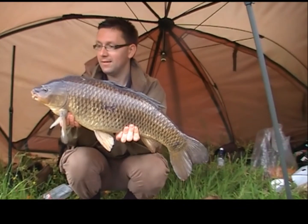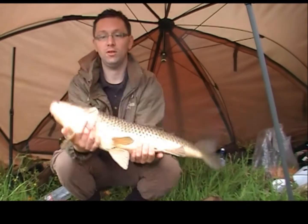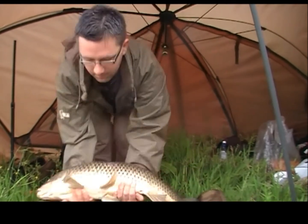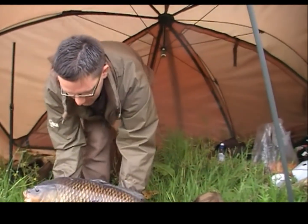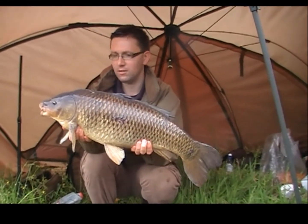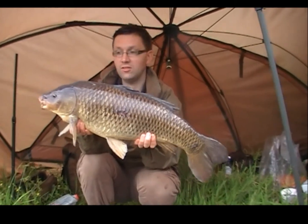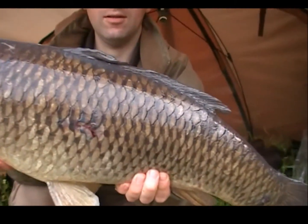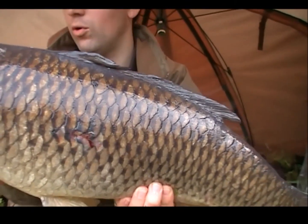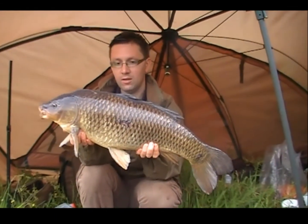It certainly did. Just watching the water, and a bit like last week, but the one last week was about five or six pound bigger. It was a bit bigger. As you can probably see, there's a nasty gash on the flank of this little common. I must add that's down to spawning. And I have treated it like I do with all our captures. There's a slight little mark on the other side of it, but that's quite a deep cut.